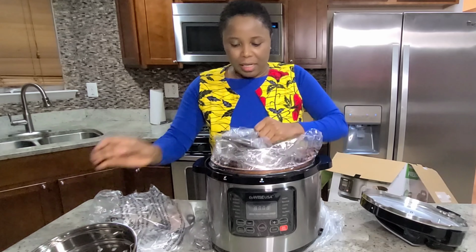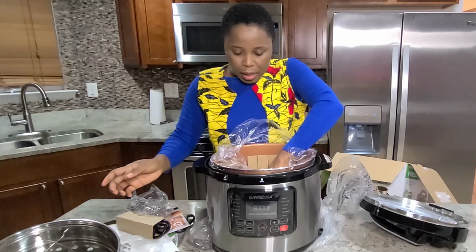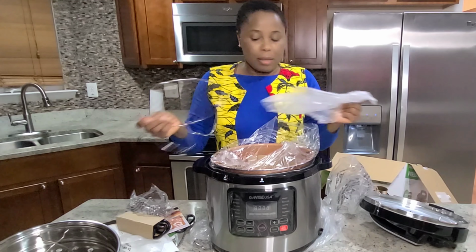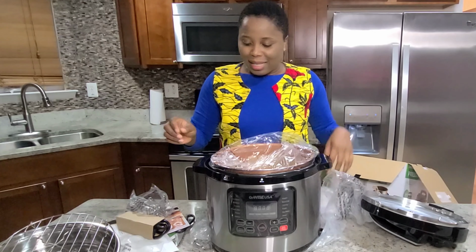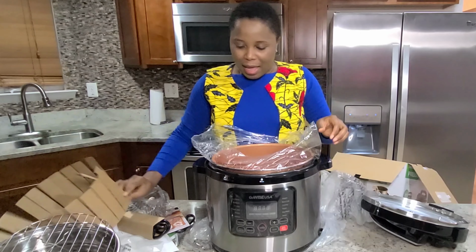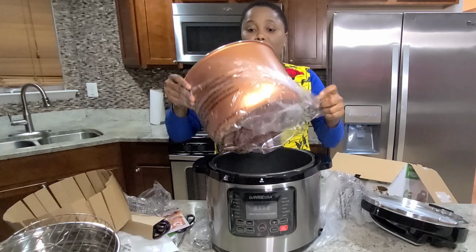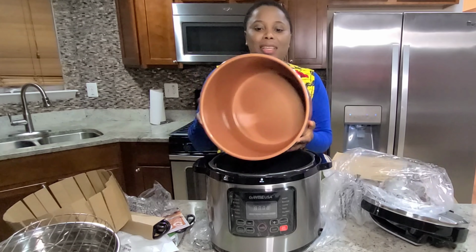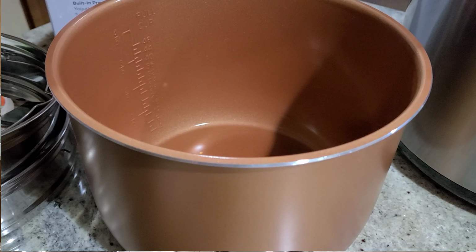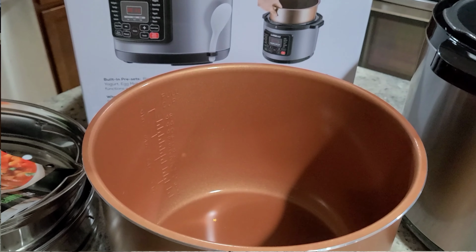Loving it. Oh, and it has a double steamer. That's great. I love that. And this one too. I love unboxing kitchen gadgets because it's just so exciting. And then look at the bowl. So big, I'm telling you. Can't go wrong with this, yeah? Full. And I like the color, it's very beautiful too.